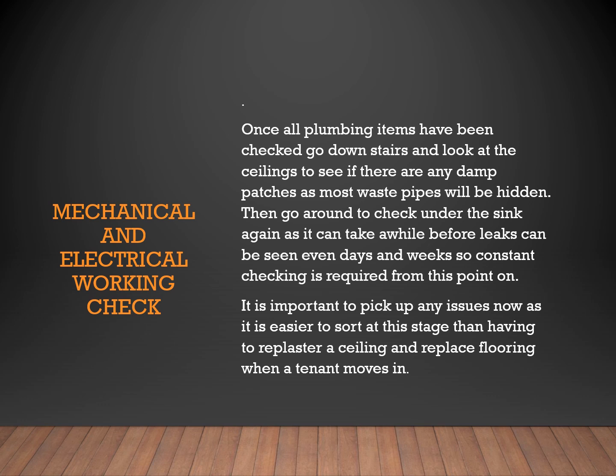So I've worked on jobs renovating buildings, and each time you go into a room, open the sink unit, check under the sink, make sure there's no leaks. Just keep constantly doing it every time you go. It becomes second nature to you. It's important to pick up any issues now, as it is easy to sort at this stage, like having to replaster a ceiling and replace floorboards, or even units that are blown when the tenant moves in.